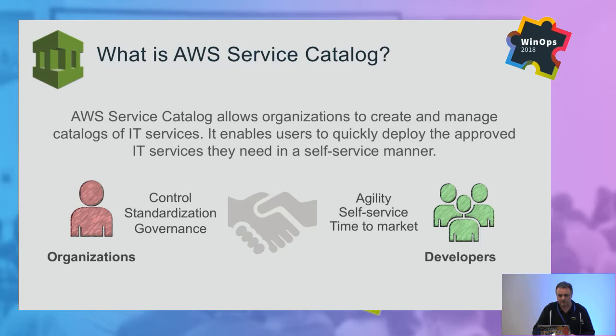Service Catalog is... I tried to claim some ownership of Service Catalog, really. So a couple of years ago, I worked for a high street bank. We were doing a global rollout of AWS inside the bank. One of the things we wanted to do is enable thousands of teams of developers all around the globe to use AWS to deliver their solutions. But obviously there's governance, there's consistency, there's security, and there's also cost as well that we need to consider.